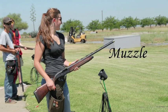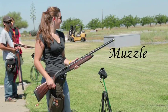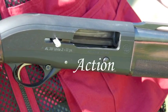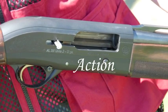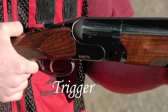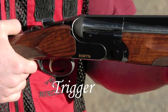Before I begin with the safety presentation, I would like to cover some basic gun, ammunition, and shooting range vocabulary that will be used during this presentation. The muzzle is where the shot leaves the end of the barrel. The action is the physical mechanism that manipulates the shell and seals the breech. The trigger is a small projecting tongue in a firearm that, when pressed by the finger, actuates the mechanism that discharges the gun.